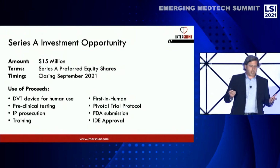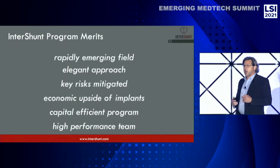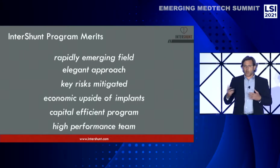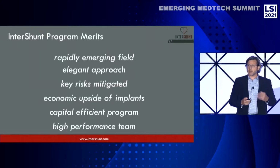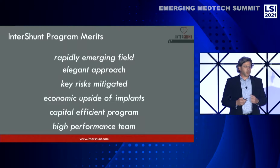And to recap, $15 million Series A this fall. We believe we're in a rapidly emerging field. We've got an elegant approach and already mitigated some of the key risks. We think we can capture all of the economic upside of the implant devices with a more capital-efficient program.